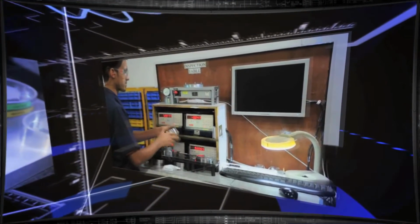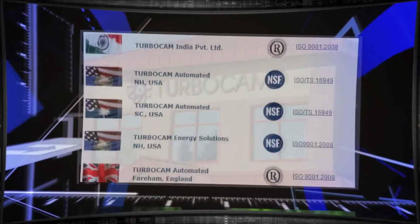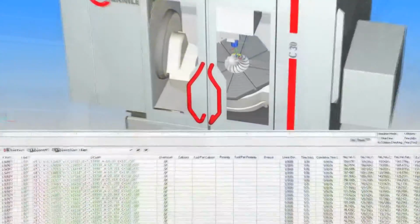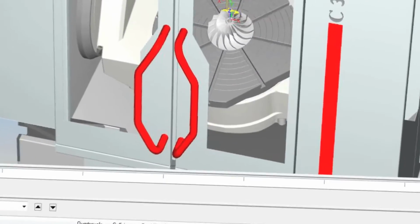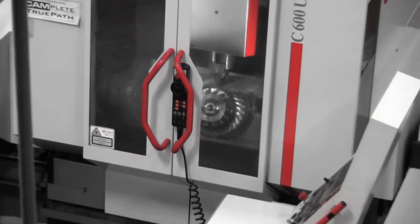Each of the plants exceed ISO 9000 quality standards, and Turbocam's headquarters and aerospace divisions are certified to the AS 9100 standard. An affiliated company, Camplete Solutions in Canada, provides cutting-edge 5-axis software solutions used by Turbocam to analyze, optimize, and simulate 5-axis toolpaths in an integrated 3-dimensional environment.